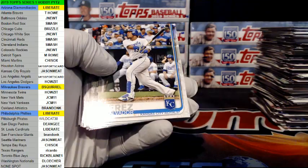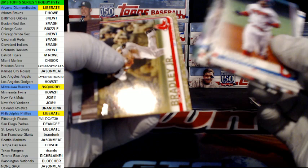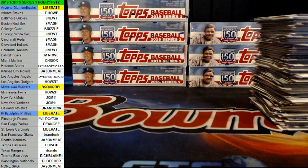All right, we have Frank Thomas. And a Justin Verlander for the Tigers there. Francisco Lindor. Jackie Bradley Jr. for the Red Sox, 212 of 2019. And an Aaron Judge for the Yankees. Now the box five. No, NT Baseball. NT Baseball.